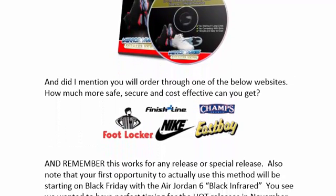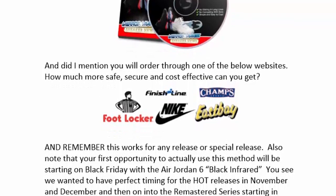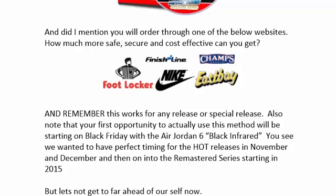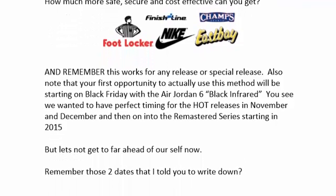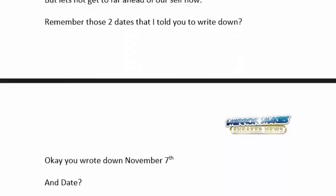And remember, this works for any special release. Also note that your first opportunity to actually use this method will be starting on Black Friday with the Air Jordan 6 Black Infrared. You see, we wanted to have perfect timing for the hottest releases in November and December, and then on into the remastered series starting in 2015. But let's not get too far ahead of ourselves now. Remember those 2 dates that I told you to write down? Let's go back to them.